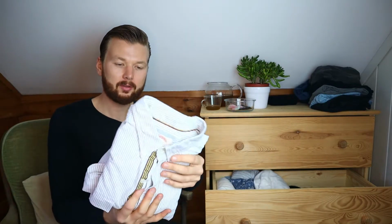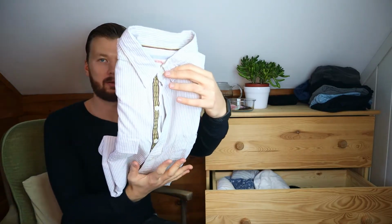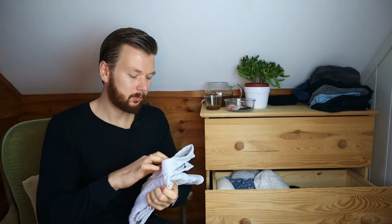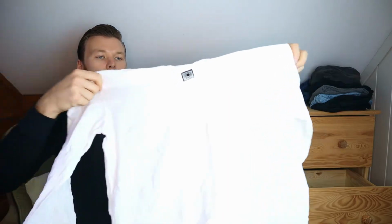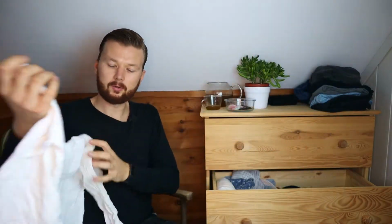Next we have my favorite shirt. It's just a common button-up, but it's fitted to me. And yeah, it's a nice shirt. It's from Brooks Brothers. It's a good company, very sturdy, nice fabric and everything. So that's something I'm gonna keep for sure. Next we have something, I think from Thailand or something as well. I don't like it, so I'm just gonna donate it. It's too short.